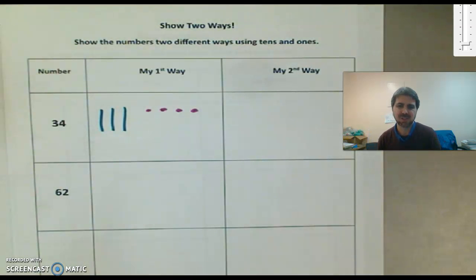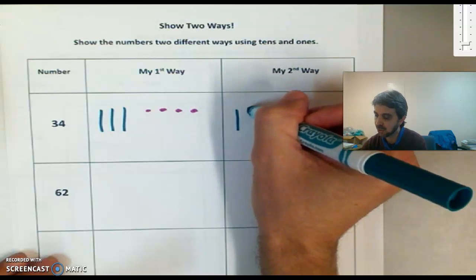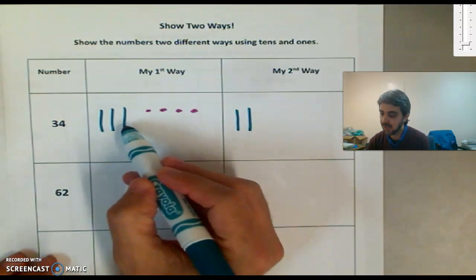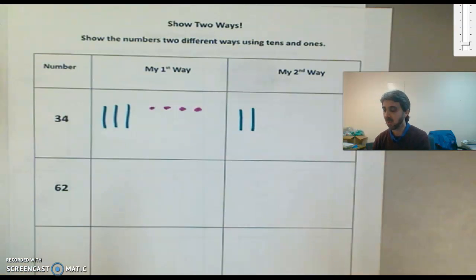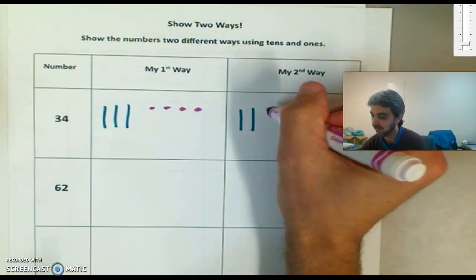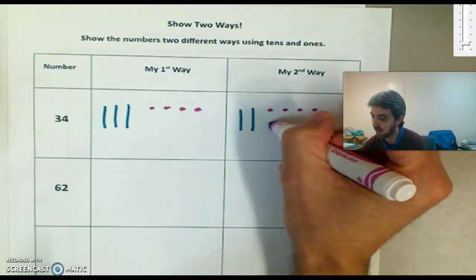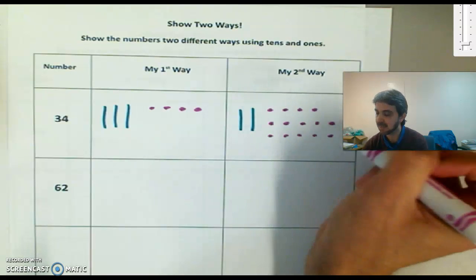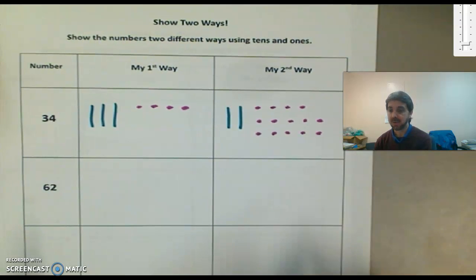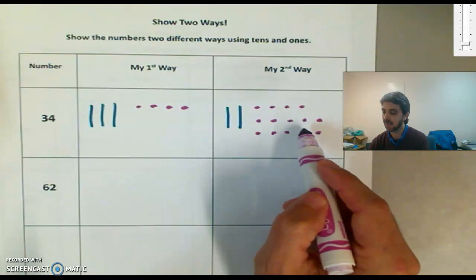Yeah, so just a pencil is fine, okay? All right, now what's another way I could show 34? Well, I could show it as just 2 10s, and I could take this 10 and break it up into 10 ones, right? So that would mean I would still have the 4 ones that I started with, but then I would add 10 more. 1, 2, 3, 4, 5, 6, 7, 8, 9, 10. Okay? So now I have 2 10s and 14 ones.